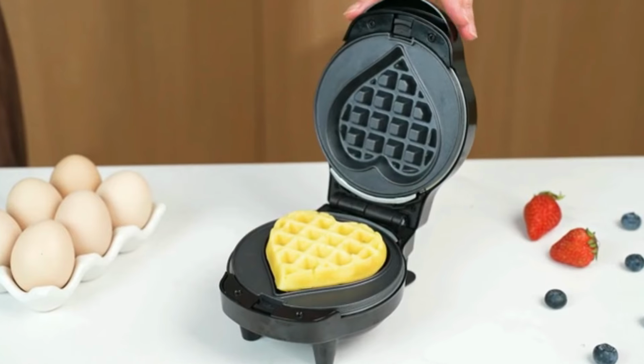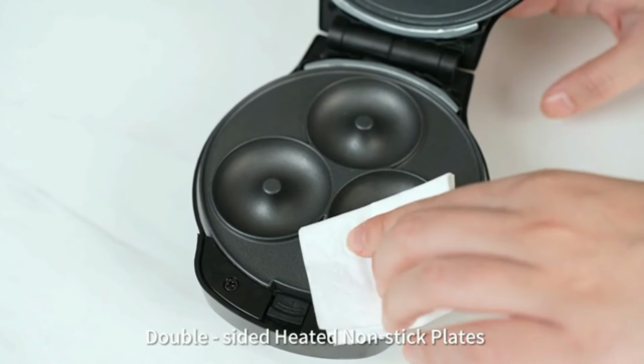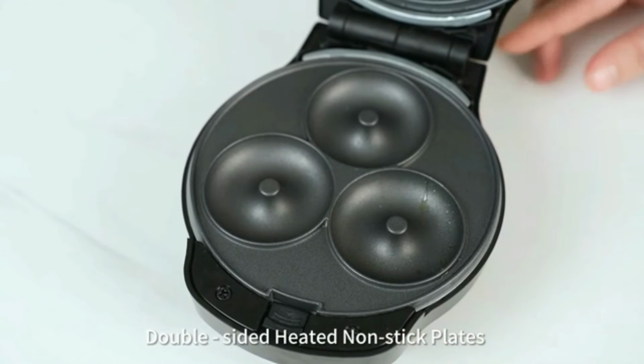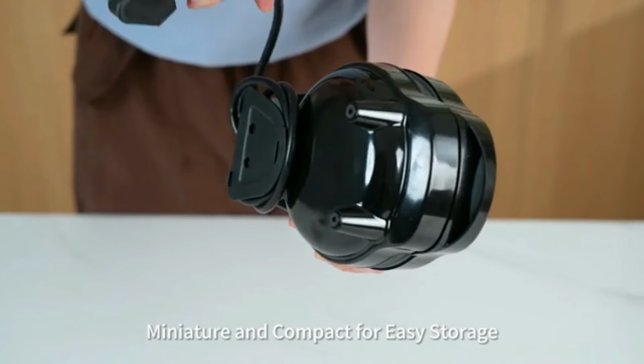Simple, efficient, made of heat-resistant stainless steel with a fast heating element that provides even toasting. The power indicator light will let you know when the unit is on, while the preheat light lets you know when it's ready to cook. Hassle-free cleaning. The non-stick coating ensures effortless food release without bruising the bread and easier cleanup.